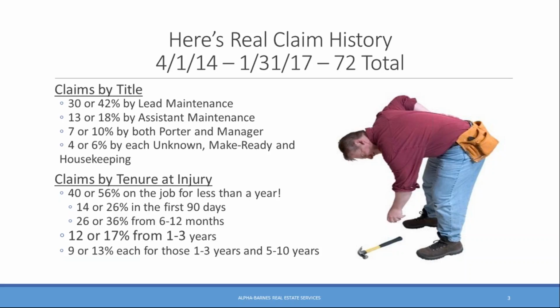Claims by tenure. What that means is I stepped back and I wanted to look at claims by how long you've been with the company. Why is that important? Well, because I need to evaluate if people are being trained right away, or are we assuming that people know how to make an electrical repair or lift something heavy correctly? I think we have to be very careful there. So this is scary to me, and it should be scary to you.